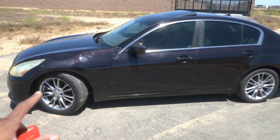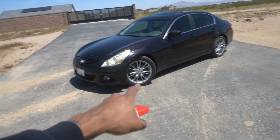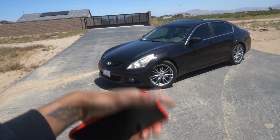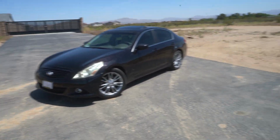All right, so the third thing I like about this car is it is a very quick car. It's not the fastest. It's faster than what I've owned before, so I'm very new to 300 and some horsepower. I'm used to only like 190 horsepower or something like that. So it is definitely a big jump.